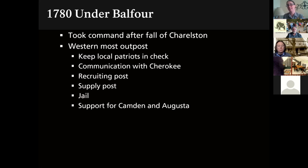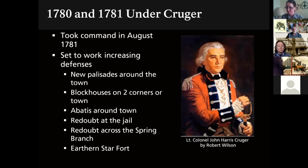It also was conveniently located for support to Camden and Augusta if needed. In August of 1780, command was handed over to Lieutenant Colonel John Harris Cruger, who's pictured here. He was from New York, and this picture that you see is by Robert Wilson, dressed in his military red coat. Upon arriving, Cruger found the town enclosed by a crumbling stockade.